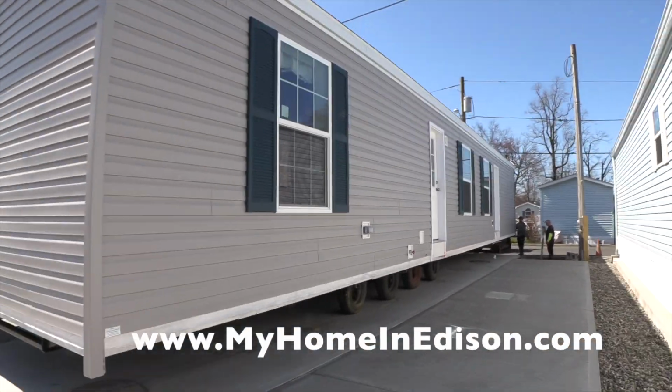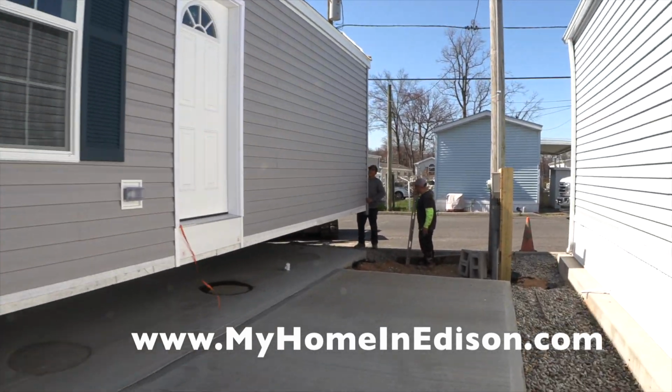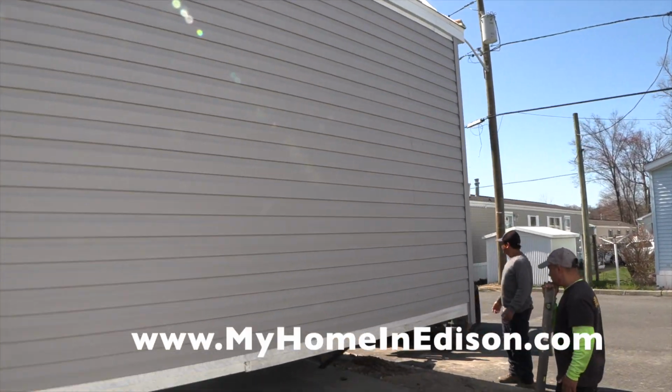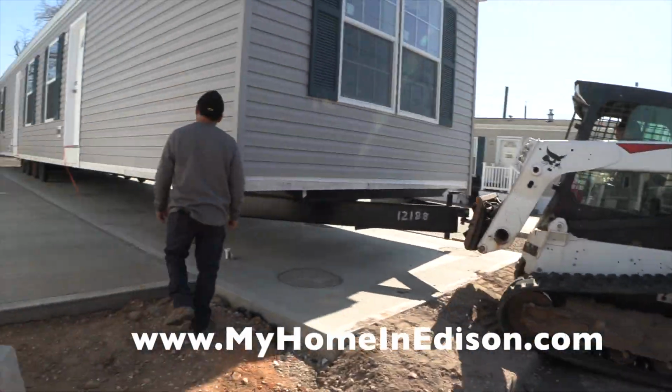Again, we'll take a look inside the house after they position the house. And then I'll go back sometime next week and videotape what the progress is.